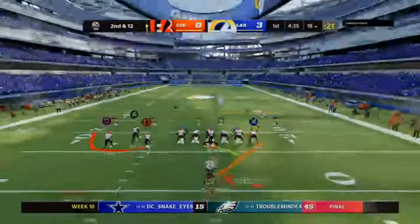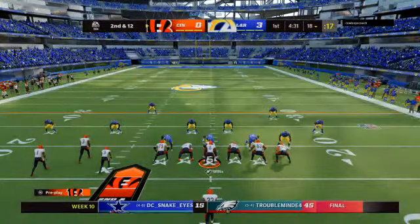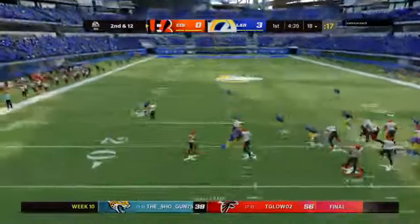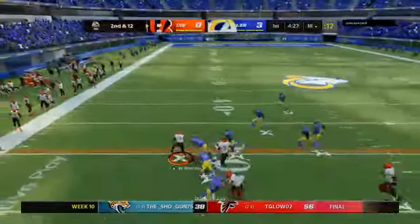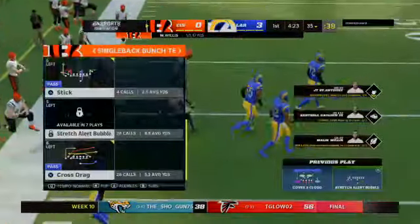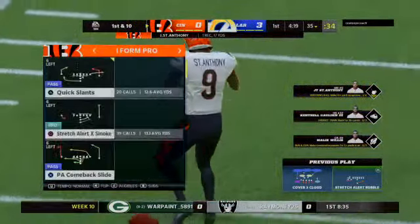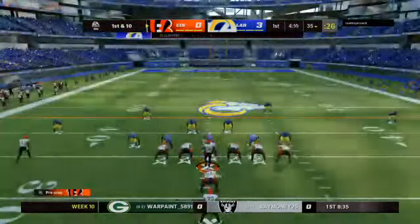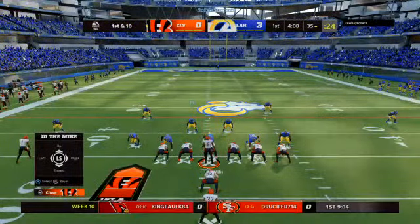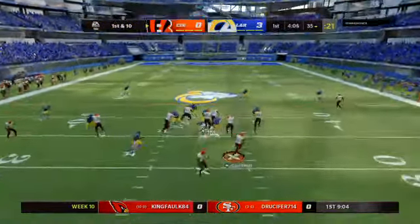First play of the drive goes the wrong way. Here's 2nd and 12. Quick hitter here, it's complete. And he's brought down, getting this one up to about the 35. And that's a more than acceptable read right there because it's zone coverage, so timing is everything. This time he waits for his man to come open, puts it right on him, and they pick up a 1st down.